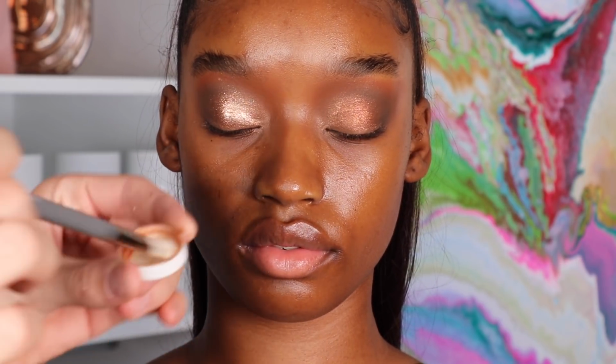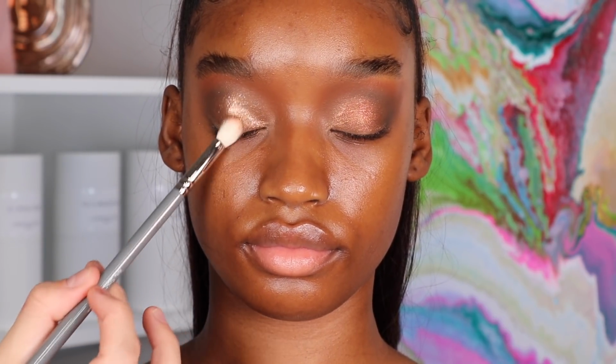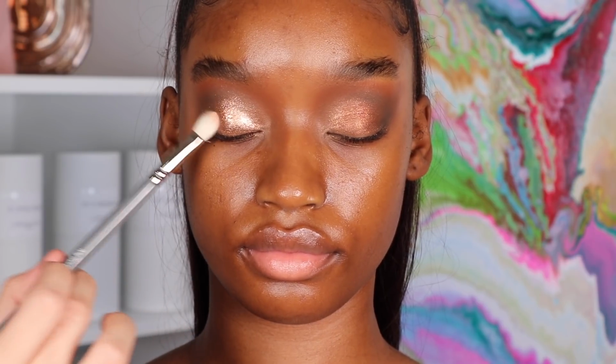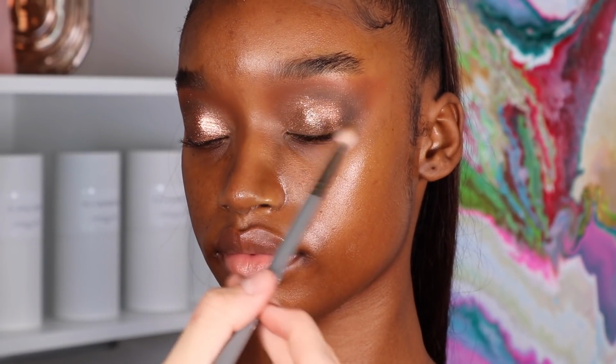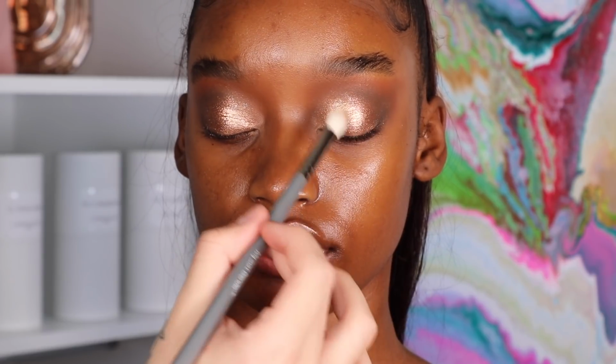So now you'll see me taking a peaches and cream pigment. This is in the shade Wild West, and then a little bit of Starlight as well. I mix the two together just to get that really gorgeous bronzy but still a little bit of a silvery kind of effect to the eye, just because I feel like the silver really makes it pop, but then the bronze obviously pulls it into Ma's skin tone, which just makes it super complimentary and not too harsh on her skin tone. So yeah, this little combo that I made, I'm so obsessed with.